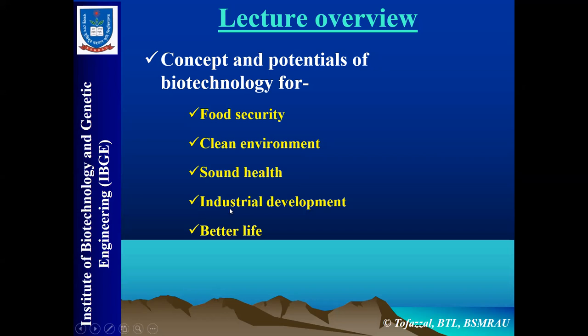And the fourth point is industrial development. Yes, the industrial revolution started in the 17th century with the discovery of the engine by James Watt in the UK. After that, there were several industrial revolutions, and we are now running the fourth industrial revolution. So industry is making everything. Human jobs are now being transferred to machines, and robotics or automation systems are coming everywhere. How industrial development is connected to biotechnology, we shall discuss.